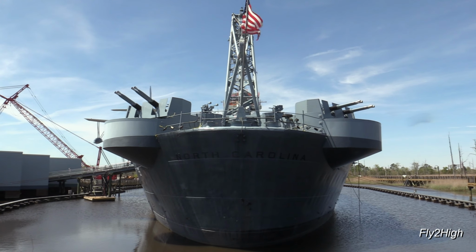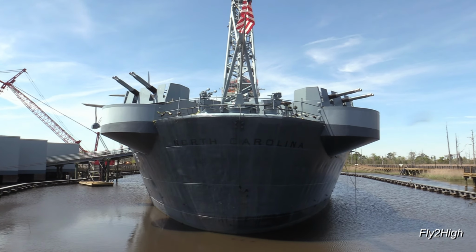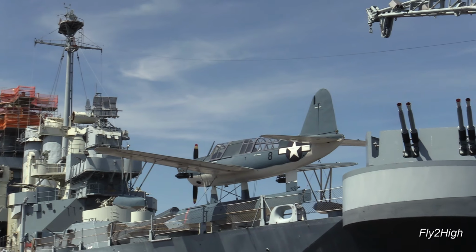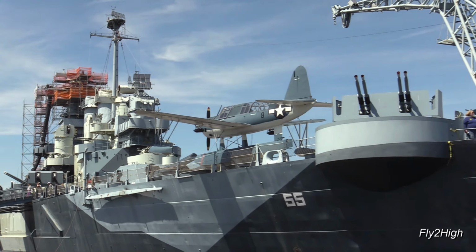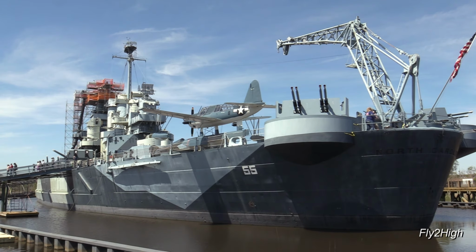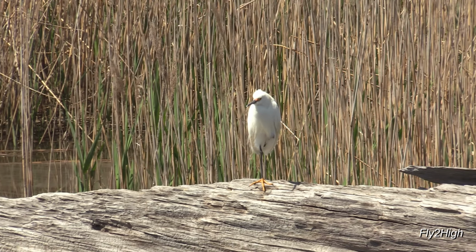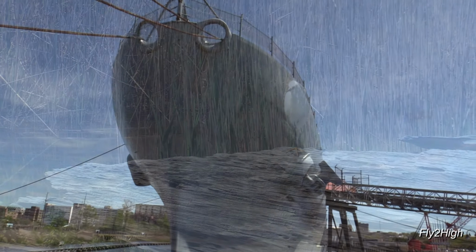There are 2 of the quad-mount 40mm positions here on the fantail. I hope you enjoyed that explore of the USS North Carolina. Well worth a visit if you are visiting Wilmington. By the way, Wilmington itself is a charming city and worth a visit in its own right here on the North Carolina coast. And that will wrap up this visit to the Battleship North Carolina.